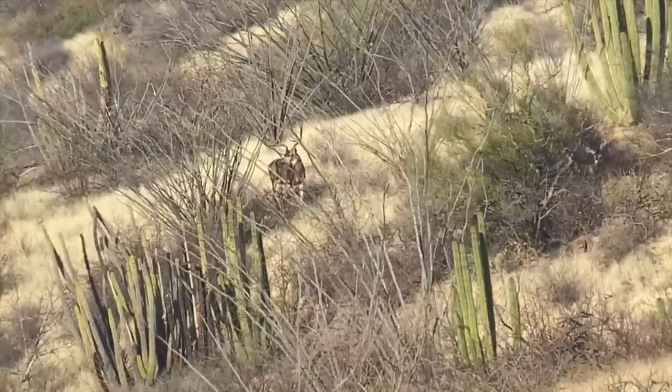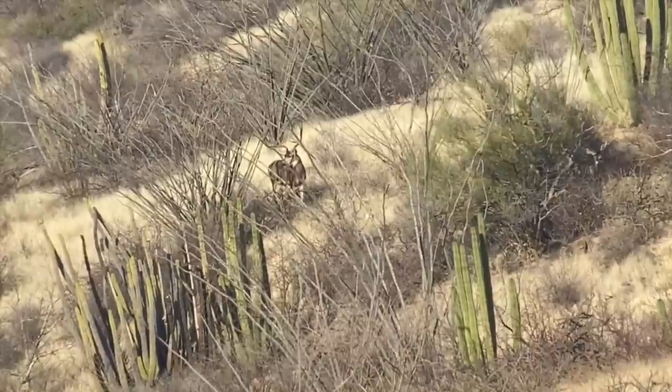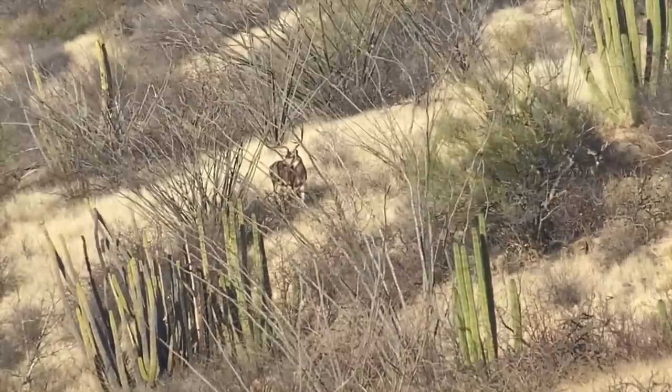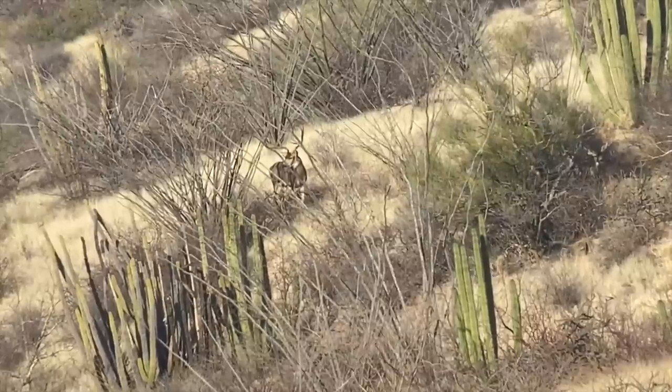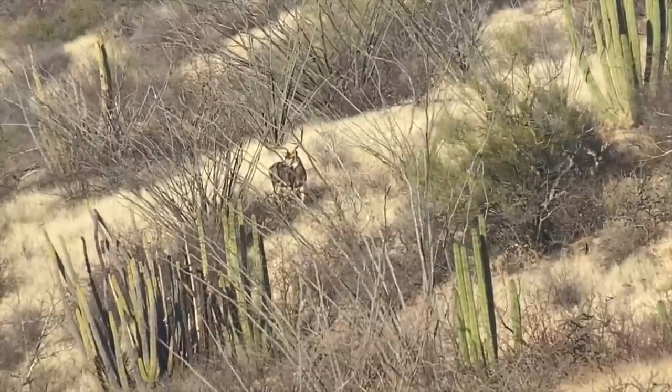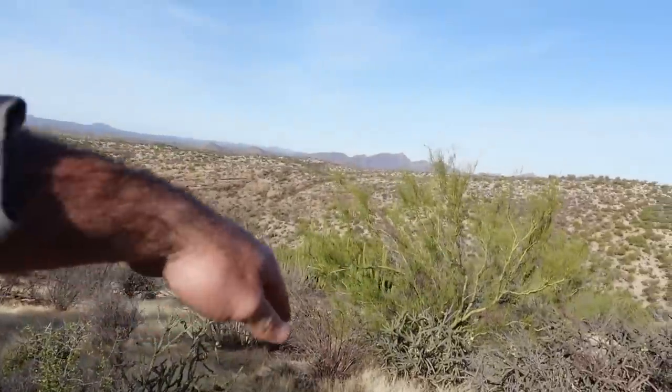Chag just spotted the mule deer buck, so we're leaving to go put a stalk on this buck. Try to get him. Got some ground to cover. I'm gonna go down this canyon, up the next. The buck's on the next little ridge in between, so good eyes, Chag. Good eyes.